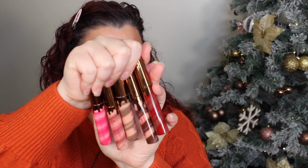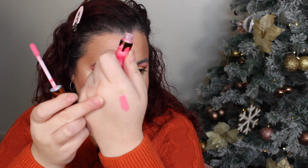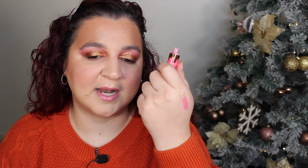This is what they look like. Let's just swatch them all. So first shade we've got is Chocolate Marshmallow, which is pink, and they smell like chocolate. So that is the shade there on my hand, right there, and it is on my lips. I look crazy. Next shade is the lightest nude, which is Vanilla Gelato, which just looks like this. This is very much a cool tone nude.